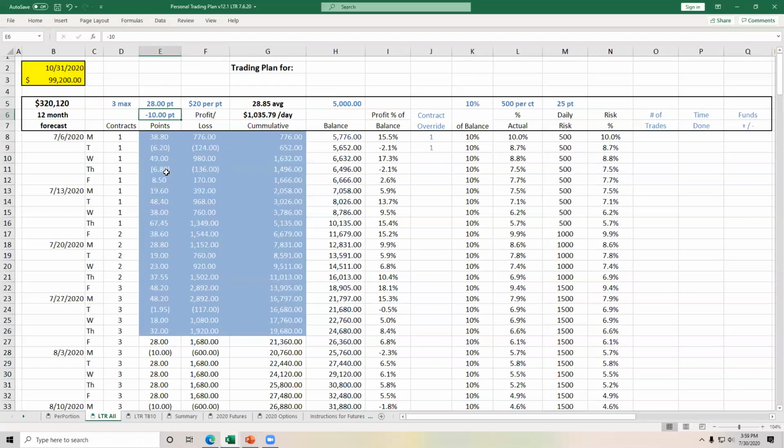We've actually had 1, 2, 3 losing days in the first almost 4 weeks. So we're definitely a little more favorable to our plan. That's a conservative number then. And we are planning our winning days at 28 points, even though our overall average, including losing days, is averaging 28.85. So I consider this to be a conservative projection of what your income could be. And again, we're maxing out at 3 contracts here to show a conservative approach, and that projects an income of $320,000 over a 12-month period. That's a combination of what has actually been realized, as well as a future forecast based on realistic numbers and projections.